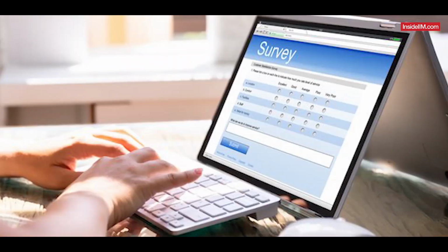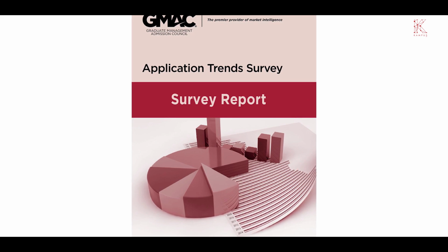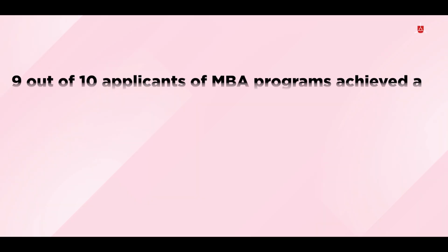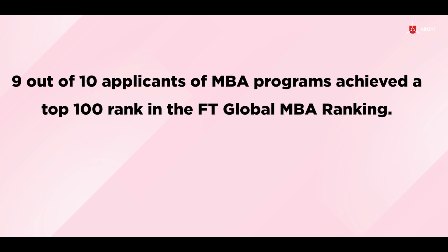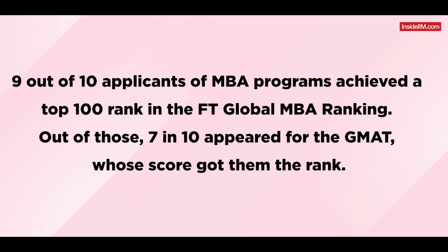I've also searched various surveys that have been conducted to measure the GMAT exam statistics, and here's what I found. The Application Strength Survey, a yearly survey of graduate B school admissions officers across the globe, shows 9 out of 10 applicants of MBA programs achieved a top 100 rank in the Financial Times Global MBA ranking. Out of those applicants, 7 in 10 appeared for the GMAT exam, whose score got them the rank. A recent poll conducted by MBA Crystal Ball, an admissions consultancy, showed that 4 out of 5 B school candidates consider the GMAT exam to be a better pick for B school admissions.